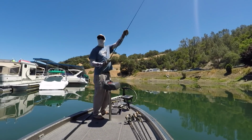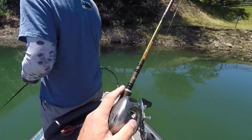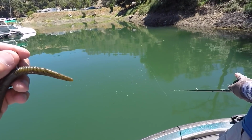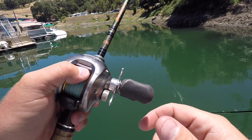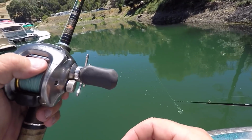Can't be my frogs from back there. That was a school like 20 bass. Yeah, all good size. 3s and 4s. Big one. Don't move fast. Just wait. Biggest one just set up. She dodged. Go.